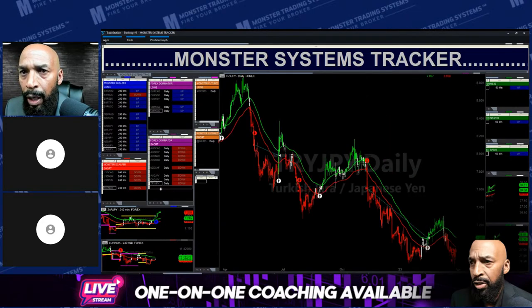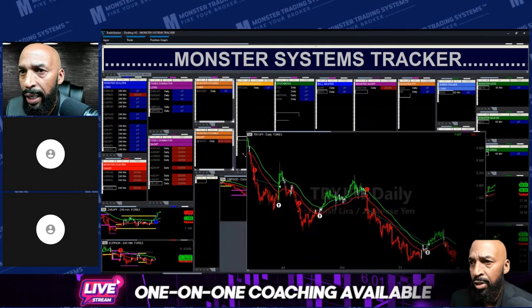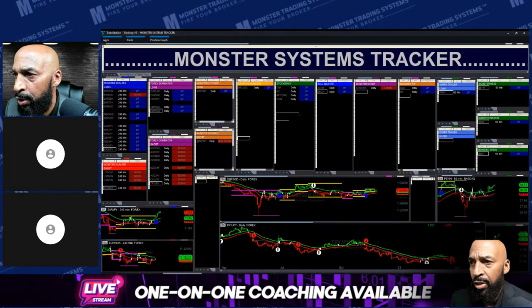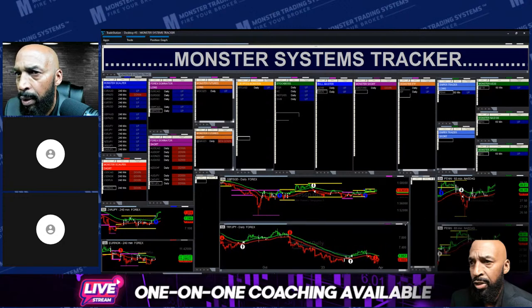And if the equity markets continue to move higher, the yen pairs will move higher. TRY JPY still holding here, but if you guys want to, I would clean up those shorts. Clean up those shorts.